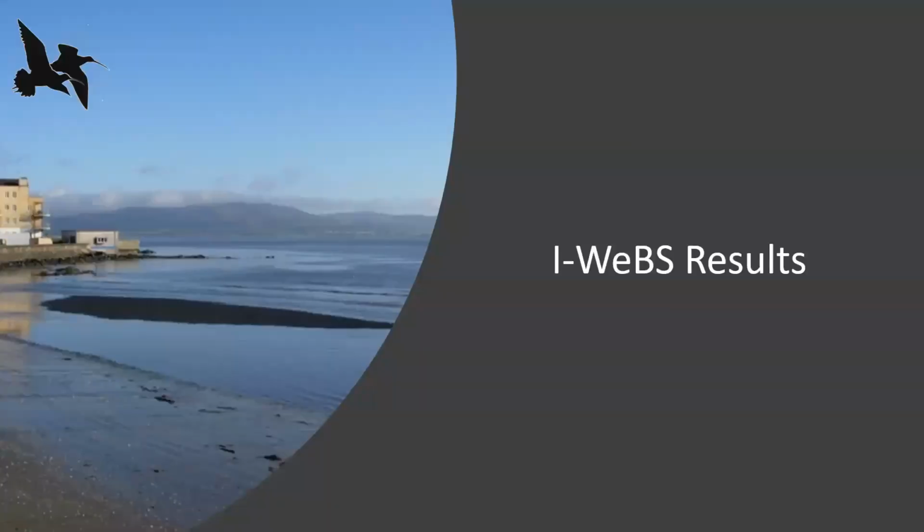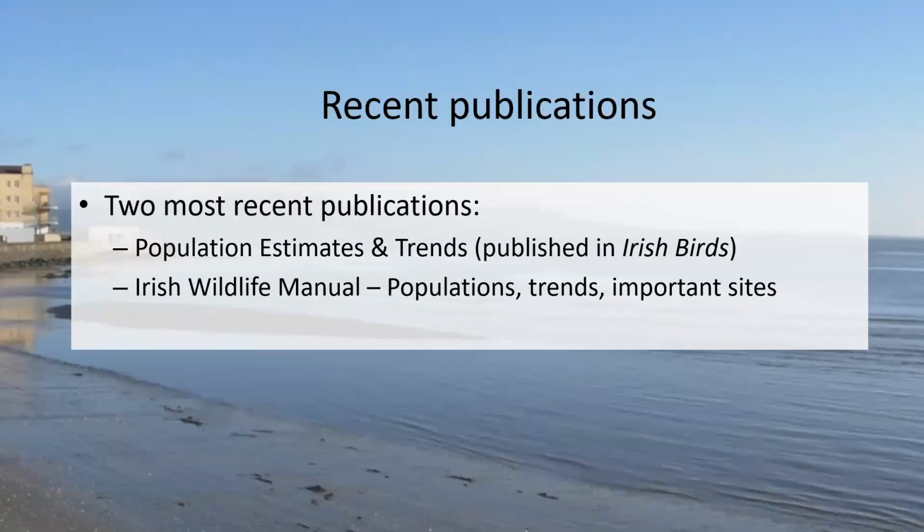So what have we found out to date from this incredibly useful vat of data? Well, two of our most recent publications are the population estimates and trends published in Irish Birds, and the Irish Wildlife Manual, which covers population trends and important sites, species by species.